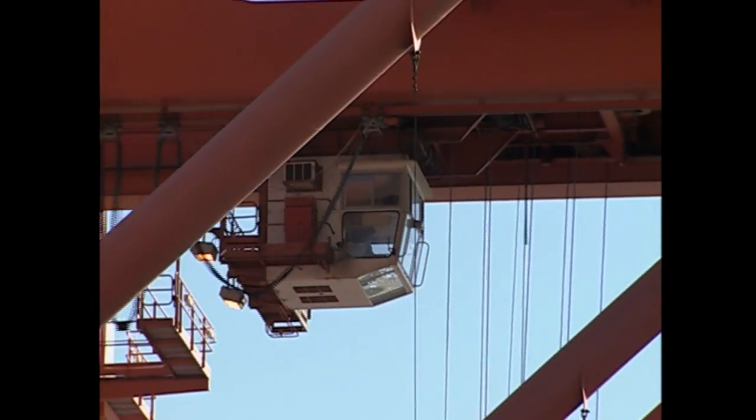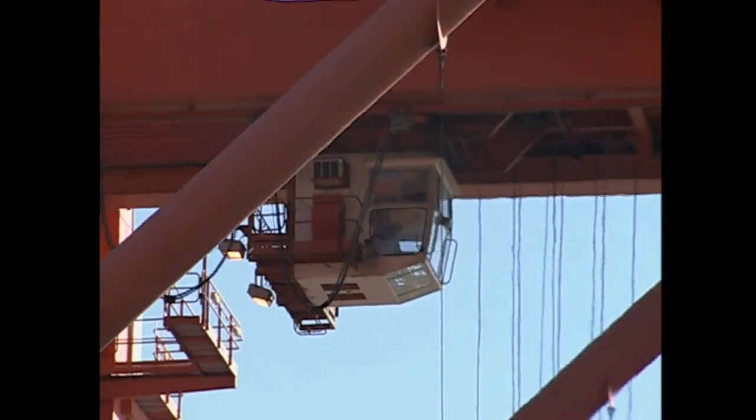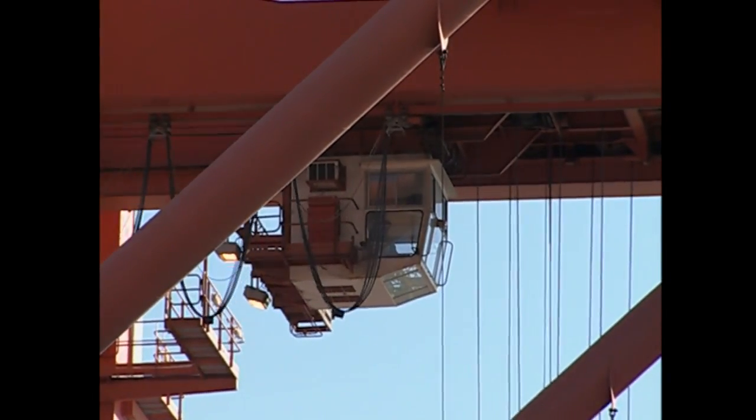The cab has been designed to give you maximum visibility, allowing you to look around in many directions, including downward. It is typically heated and air-conditioned for the operator's comfort.